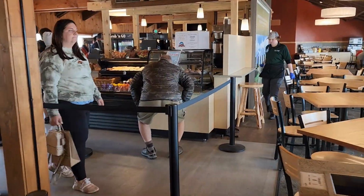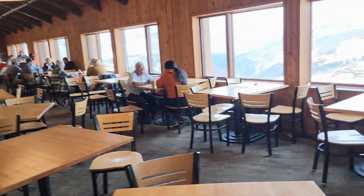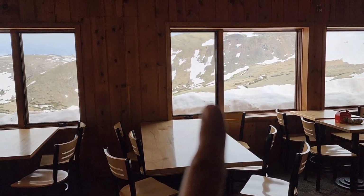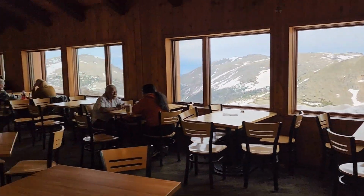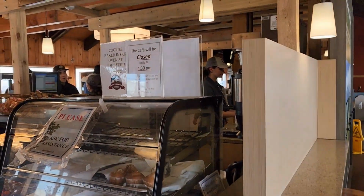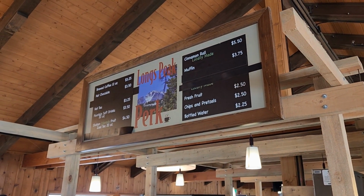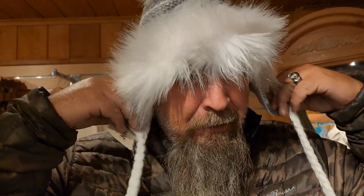Jeff is over there checking out the muffins. There's a big nice area here where you can eat under the snow and look at the gorgeous view. Here's the prices of some of the things they have here, and it's not very bad. Okay, Jeff. You know, we've been up here when we were younger.